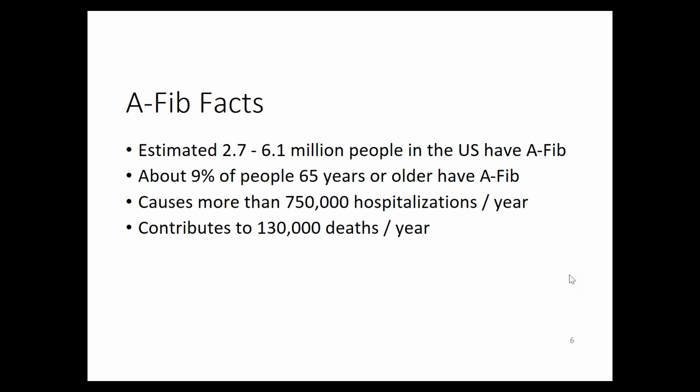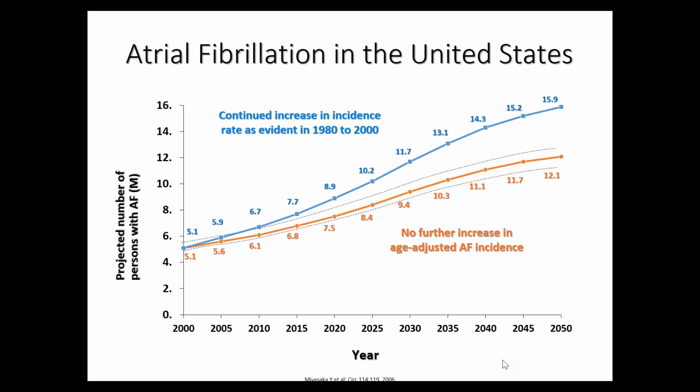So you don't typically think of AFib directly causing death. At least I haven't until really getting into cardiology. But this shows that that's very, very prevalent. Okay, AFib in the United States is becoming more prevalent as our population ages and people are living longer. We see this. So here we are, 2015, right there in about the 6 million range. This is going to continue to increase over the next 35 years, according to this graph here in this research.